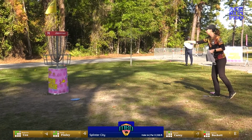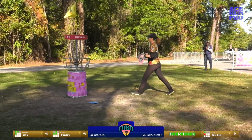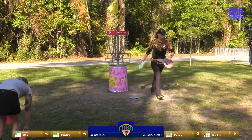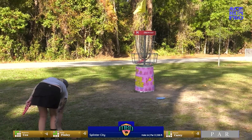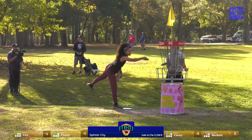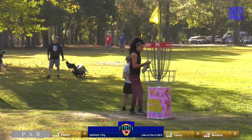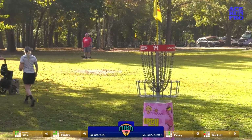Deanne Carey also putting for birdie. She gets it. Very nicely done. Deanne's second birdie here on the back nine. Beckett with a nice easy par putt here on hole 14. Drop in par there for Rebecca, keeping her at four down.